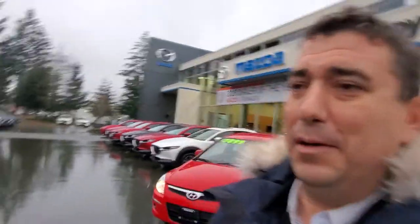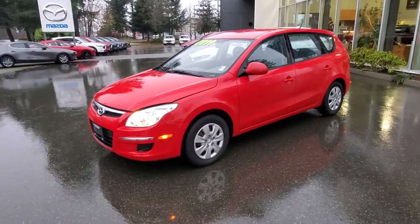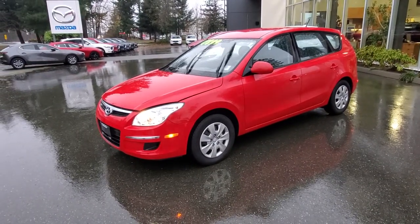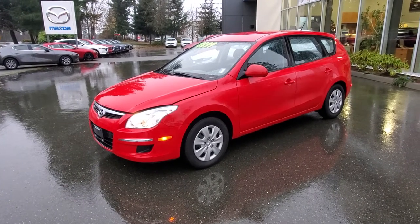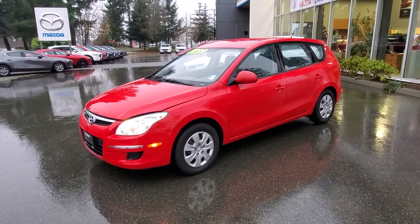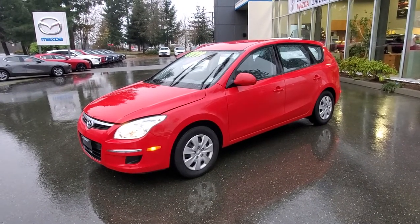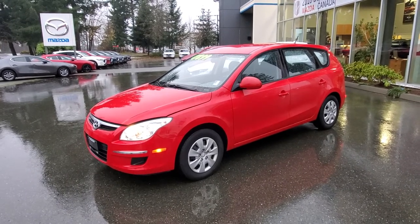This is the 2011 Hyundai Elantra Wagon. Check it out, this car is in really nice shape. Really, really good condition. Even though it's raining, the paint on it is excellent. I don't see any damage along the driver's side. The tires are a little over halfway. The brakes have been measured at 90% in all four corners, and really nice shape.